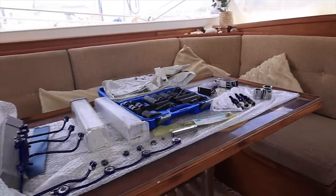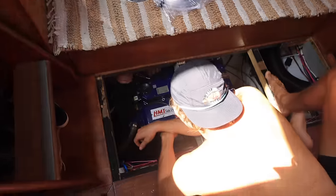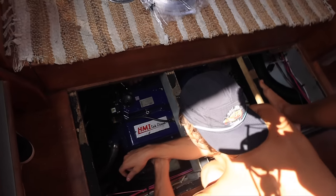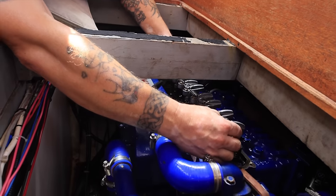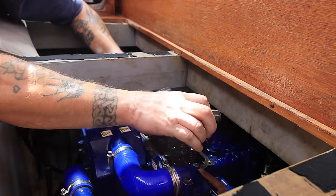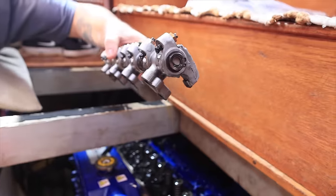It's like a surgeon's table up here, all your tools. All the parts, organ by organ, coming out. Always lay it out like that, that's what I do with every job. Beautiful. Right.